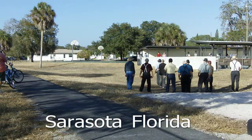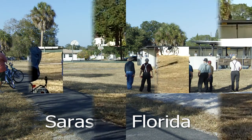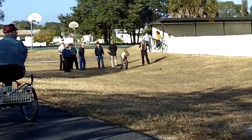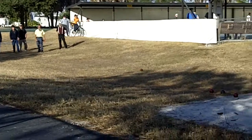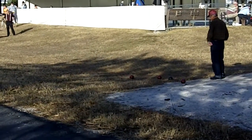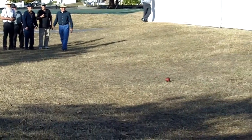Hello, here's a short video of Pinecraft Lawn Bowling in Sarasota, Florida. We have some Amish and Mennonite fellows playing here at the Pinecraft Park. Some call this bocce ball. Looks like the official term for it is lawn bowling.